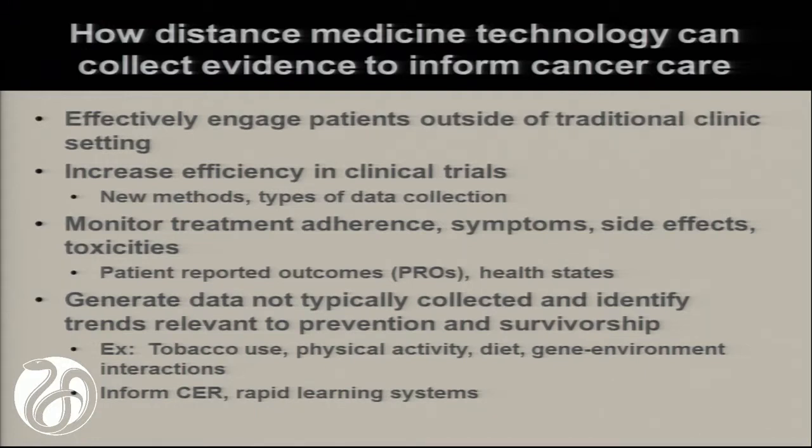So distance medicine technology can be used to effectively engage patients outside of traditional settings. So we're talking about ways to reach out to patients beyond the traditional clinic settings using distance devices such as electronic devices, sensors, et cetera. These can also be used to increase efficiency in clinical trials, since they can be administered and accomplished via distance, but they also offer some new methods and new types of data collection that we presently don't always take advantage of in clinical trials.